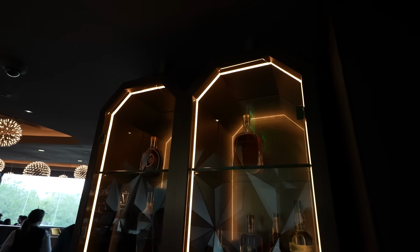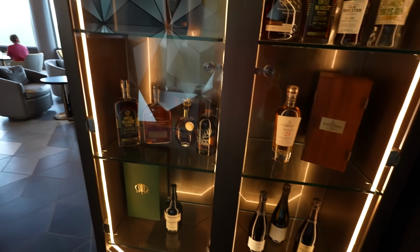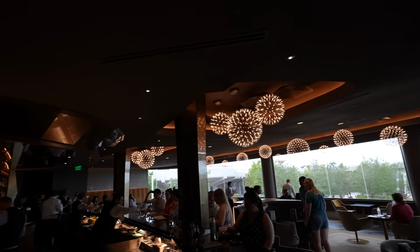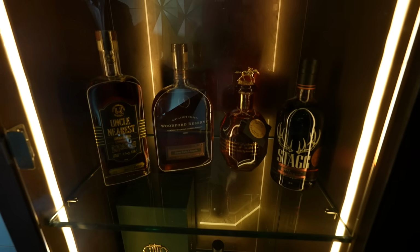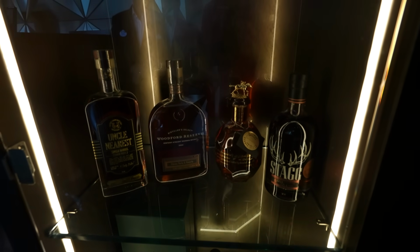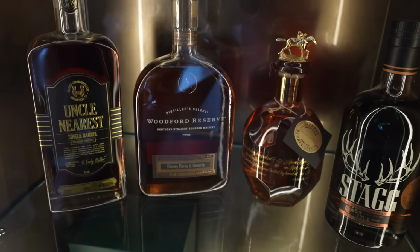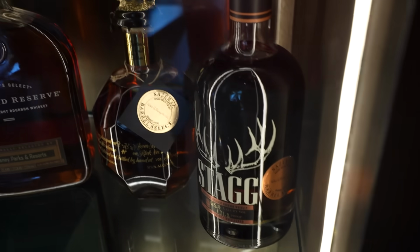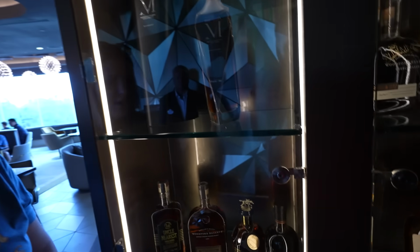Well, they have some of their liquors on display when you first walk in. This is amazing. In the case here, these 4 different styles were specifically distilled for Walt Disney World, for this location. You can see they say Disney Parks and Resorts on them. This one's got a little tag that says barrel number 150, Walt Disney World. This one over here, barrel number 45 for Walt Disney World. They said you won't find them anywhere else in the world.